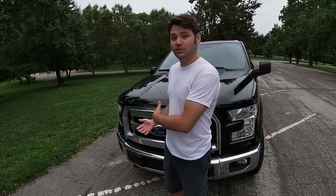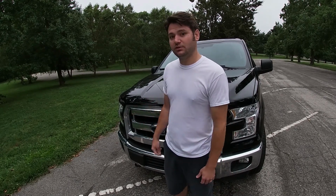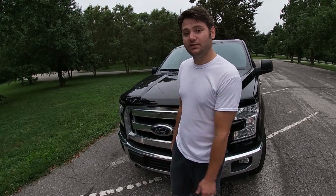But if you have room for this in your life and you need a vehicle that's going to do everything, this is a great choice. So this is the 2017 F-150.